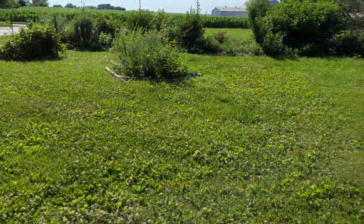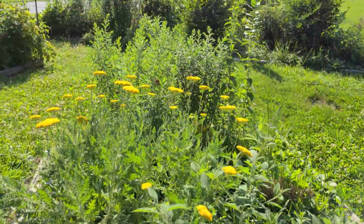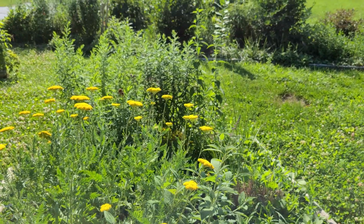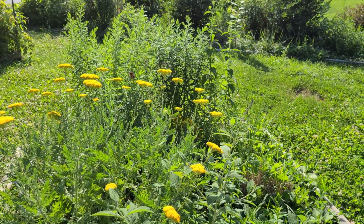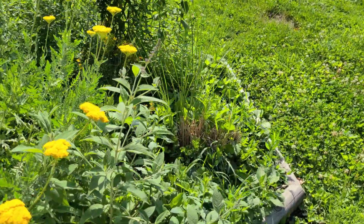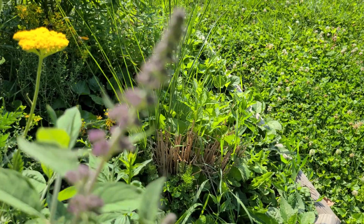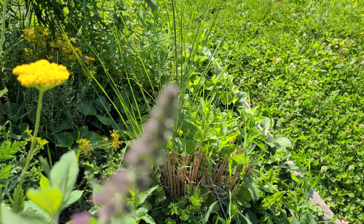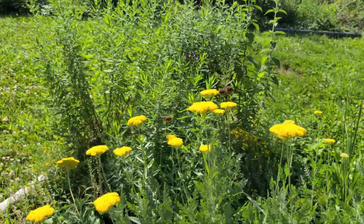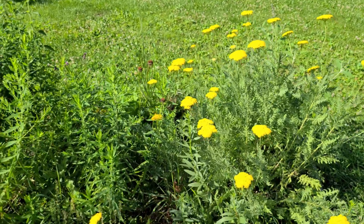So in this other bed, this bed pretty much mirrors the one we were just looking at. I have more yarrow in here. For some reason the plants in this bed don't do as well, and this one is a lot weedier. So I'm not sure what's going on with the soil over here. I need to do some work on it at some point. I also have a butterfly bush in here that is just starting to get some buds on it. My camera doesn't want to focus. Some lovely weeds, as always.